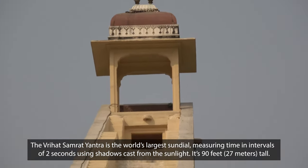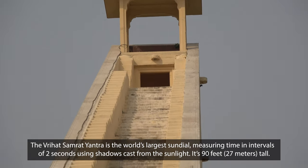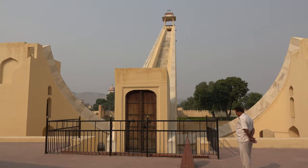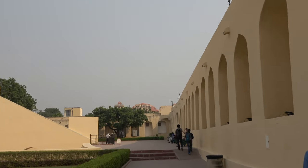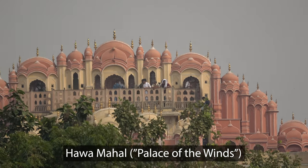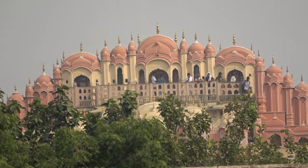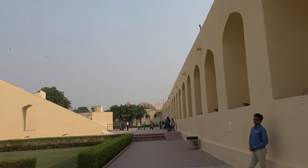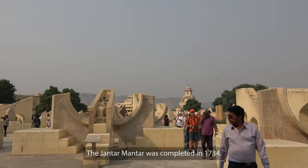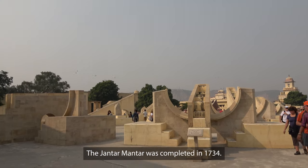And in the month of July, whenever there is a full moon, they climb up there and put a flag, and they measure the direction and the speed of the wind. So from the observatory, we can see the Hawa Mahal again, or at least the very top of it. You truly need an astronomy degree to understand some of this stuff. But this is almost 300 years old?